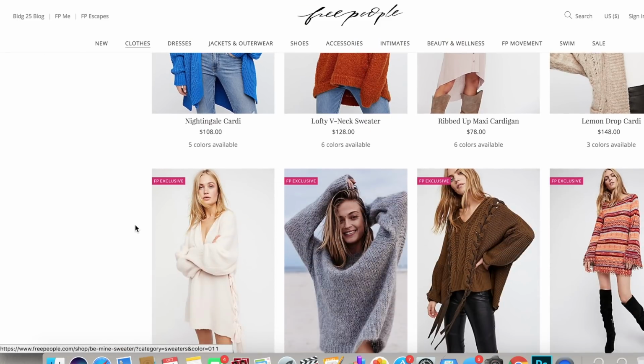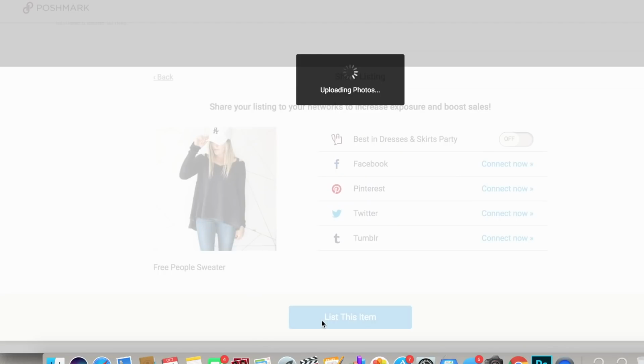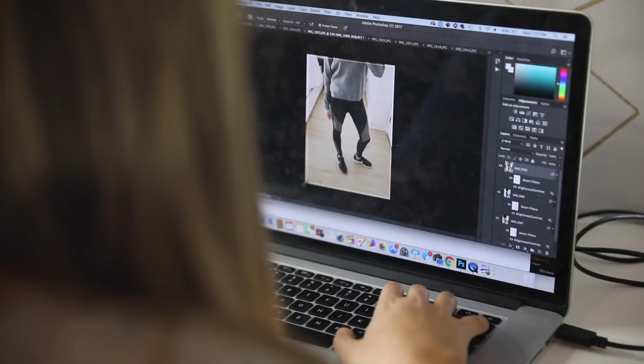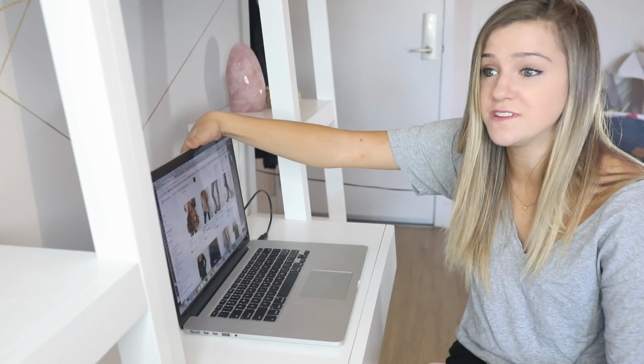So I didn't know the real original price, but judging by what's on Free People, we can guess this sweater was probably originally like $100. So yeah, after a couple hours, I had my store totally up, and I think it looks pretty good actually. All right, and now all we can really do is wait. So check back in a bit and see if we made any money.